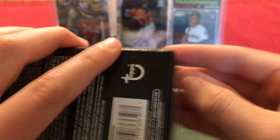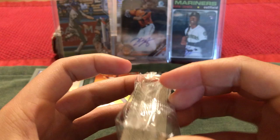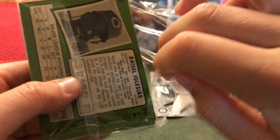I learned to always open hanger boxes from the bottom because they put their cards, if you can see that, all at the bottom. And if you were to open it from the top, you'd have to go through that stuff up there. So yep. Just throw that over there. You get 35 cards in here. It's well packaged and pretty. I think it's one of the better deals, especially for flagship. You get the most bang for your buck.